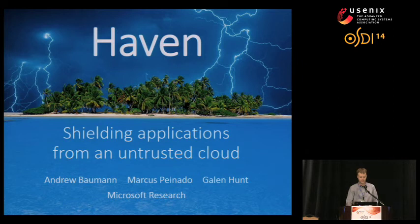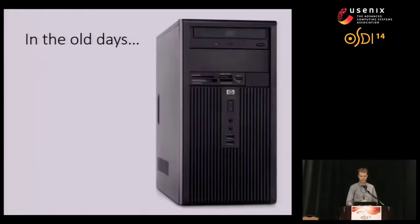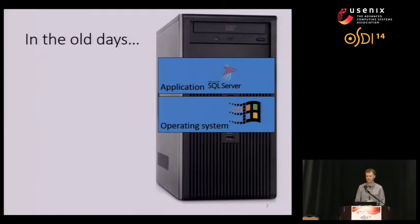This work is called Haven, and it's about shielding applications from an untrusted cloud. So in the good old days, when you wanted to run an application, you went out and bought a computer, and you put your application on it, and you put an OS on there as well to support the app. And sure, they were probably full of bugs, but you controlled and managed all the software on the machine.